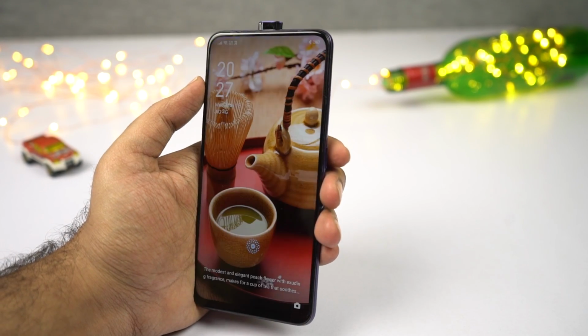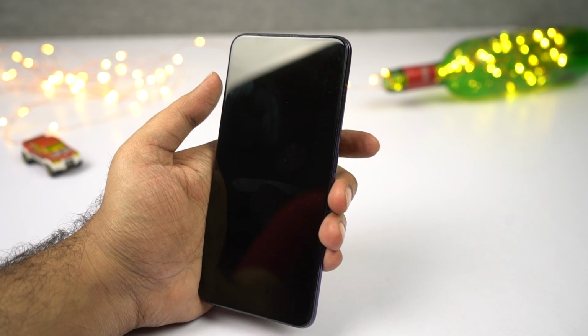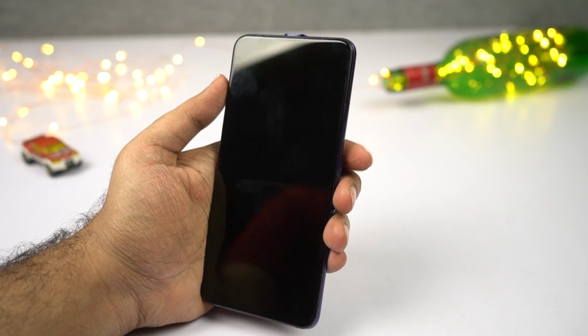Most of the time, I couldn't even see the lock screen, and by the time I realize the phone is unlocked, the selfie camera is already on its way down. It is simply that fast. Even in low lighting conditions, it is pretty fast, but takes like a split second. And even in complete darkness, it still works.